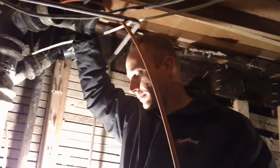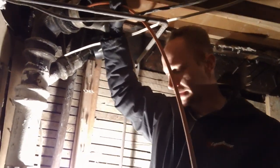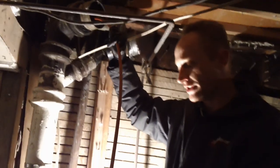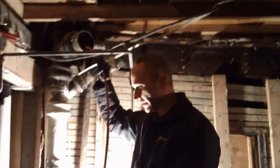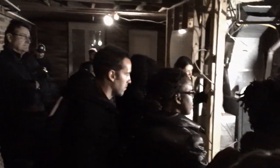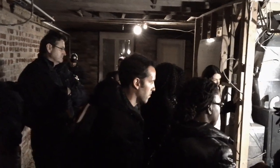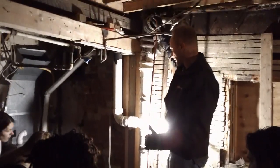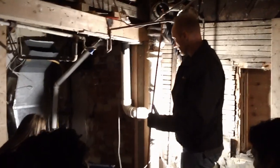When I run a video camera, what I look for is the type of material I'm dealing with, whether it's cast iron just below ground, or clay tile. If I see PVC or ABS, that means some upgrades or renovations took place. I want to make sure the work's been done properly, the slope has been maintained, and no shortcuts were taken. Based on the type of material, for instance this is clay tile, I focus on different things.